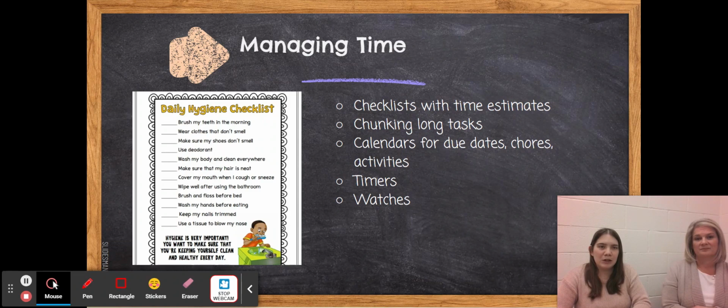Timers, watches can help too, and calendars for due dates for assignments or chores or different activities your child does can help with them managing their time.